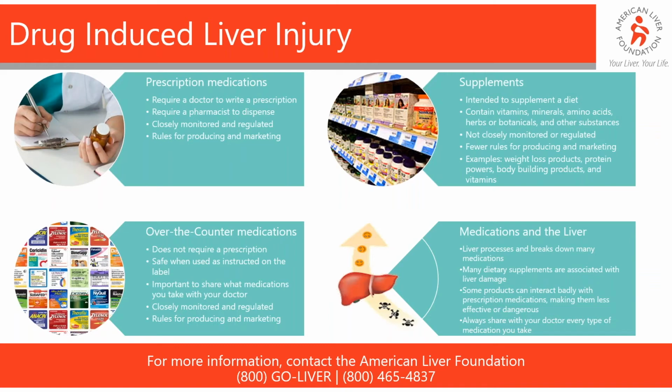The other thing we're learning a lot more about, drug-induced liver injury. Now, we're not just talking about drugs. We always think of street drugs, right, when we hear that word drug. But no, we're talking about even our own prescription medications. People have been taking the same medication for many, many years, didn't realize that that medication was creating some liver problems. And so we should immediately talk to our doctor.